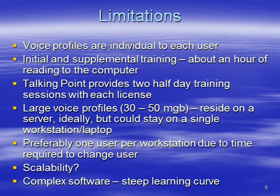You also get, with the Talking Point license, 2 half-day training sessions. And the thing about the voice profiles is that they are pretty large. When they're a mature voice profile, they're about 30 to 50 megabytes. So really it's best to reside it on the network, on a server. But I keep it right on my laptop as well. I set this laptop up in the middle of the A&E, and that's what I use. I've been doing it for about a year now, and I do probably about 99% of my notes in real time, and I'll show you what I do.